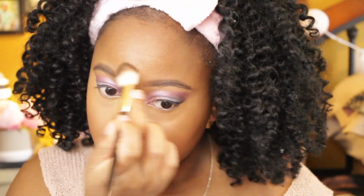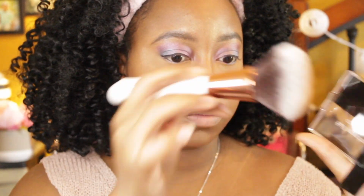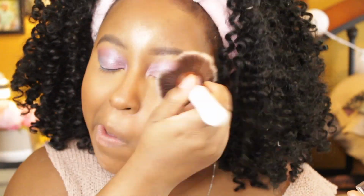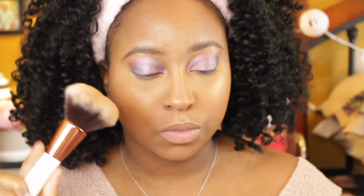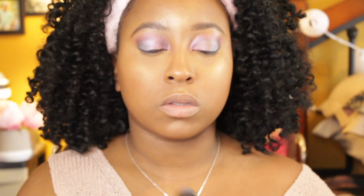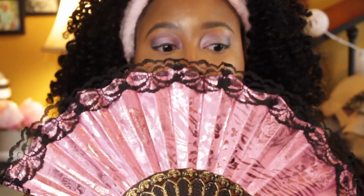Highlighting all the other high points, and then I'm going to go on with the full spectrum powder and just set my face. It is a foundation powder. I set with foundation powder, but I use a very limited amount. I know some people don't like that, but it works best for me. Alright, Morphe setting spray, goat right here. Spray that face down, and then of course you guys know I'm getting the fan again. I see you. And I'm going to set this face.